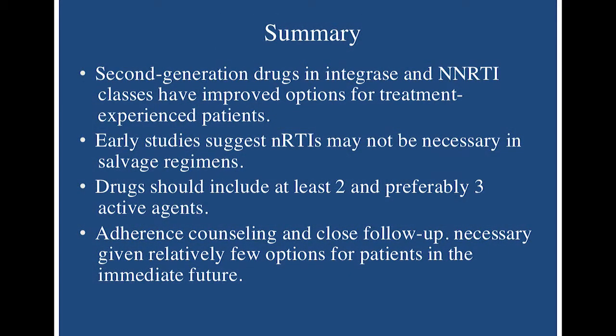So just to summarize, there are lots of choices in second-generation drugs, in dolutegravir and also NNRTIs, for both naive and treatment-experienced patients, which have improved options for our patients. Early studies suggest that NRTIs may not be necessary in salvage regimens as long as there's an adequate number of new drugs. Your salvage regimen should include at least 2 or preferably 3 active agents, but adherence counseling and close follow-up are necessary given the relatively few options for patients in the immediate future. And thank you for your attention.